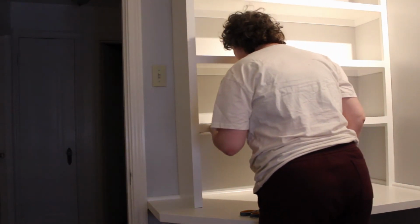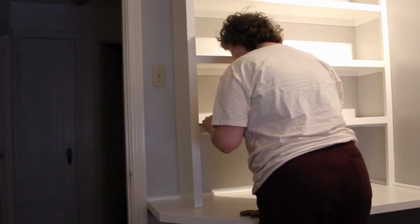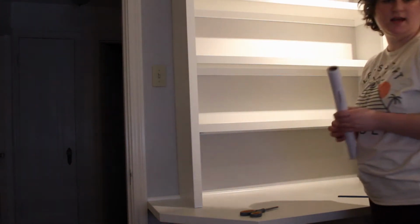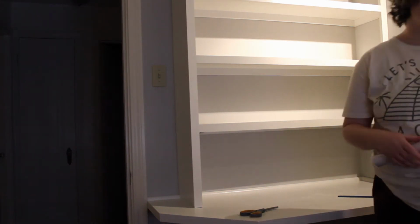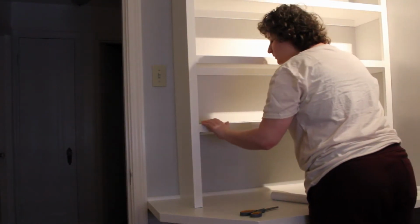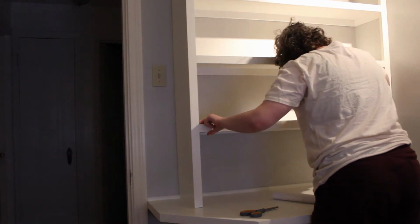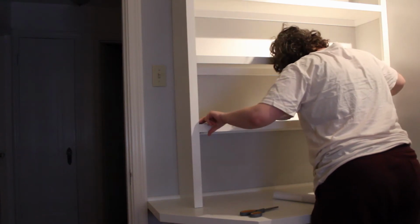I'm gonna use this ruler I have here. I should be using a tape measure, but I don't know where mine is, and I can't really be bothered to go downstairs. Although I do have a sewing tape measure in here. So what am I doing? I'm adding in some contact paper. So this is 10 inches by 44.